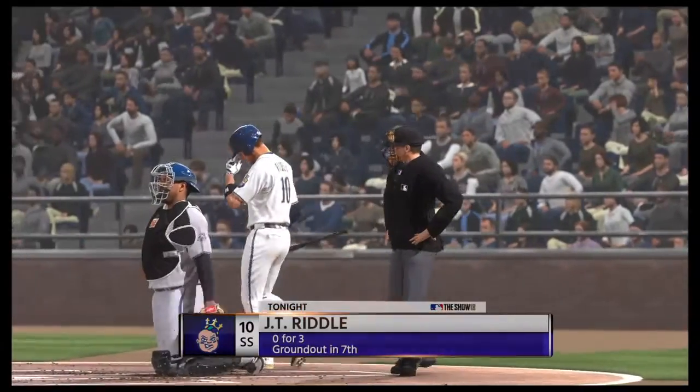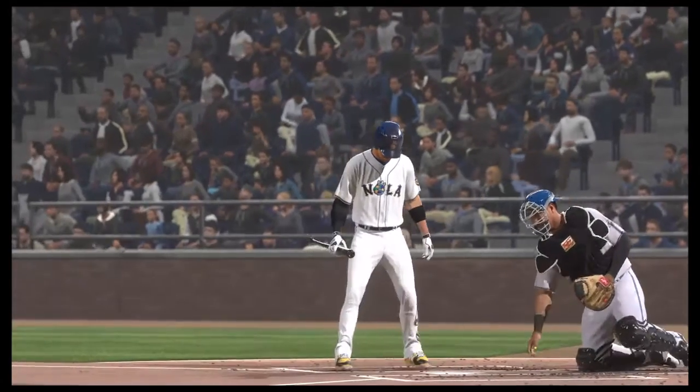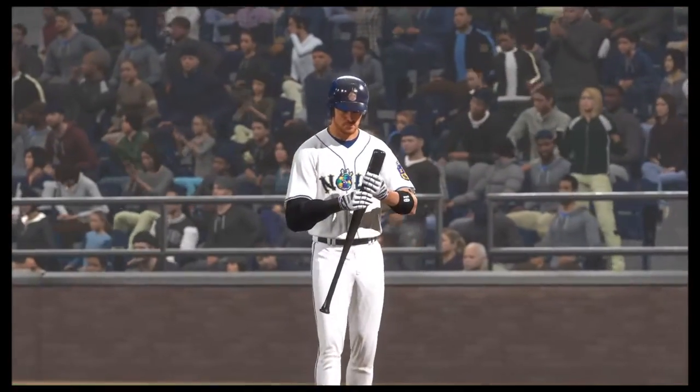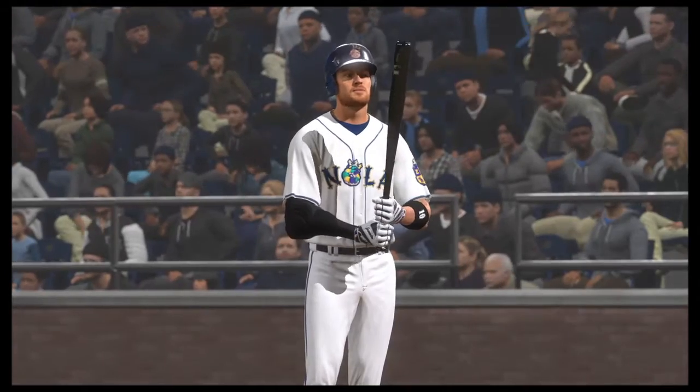And next to the plate will be J.T. Riddle. Not much in the way of productivity from him so far, but he's got a chance to come through here in a crucial spot. Yeah, it's time now that he has to put the rest of those bats behind him, because none of that matters if he can clutch up when it really counts.